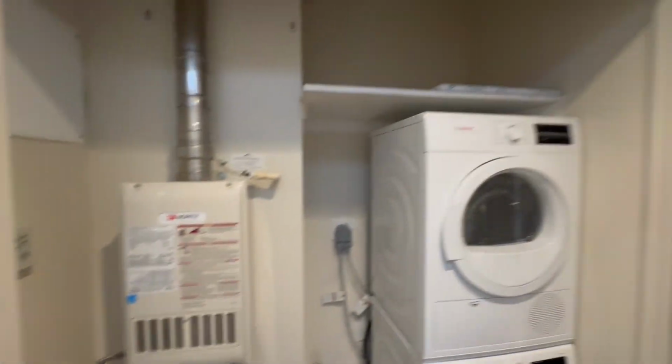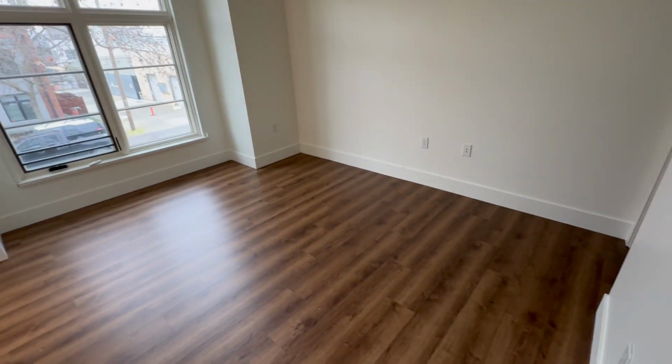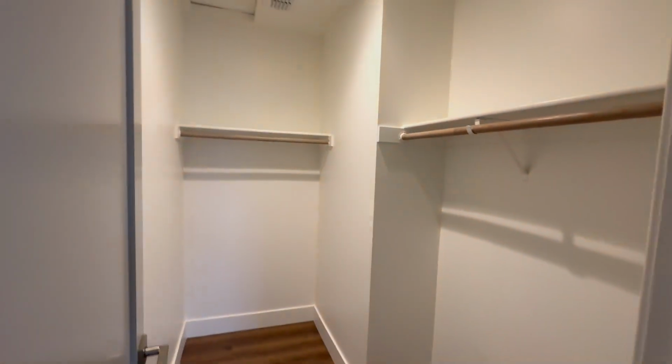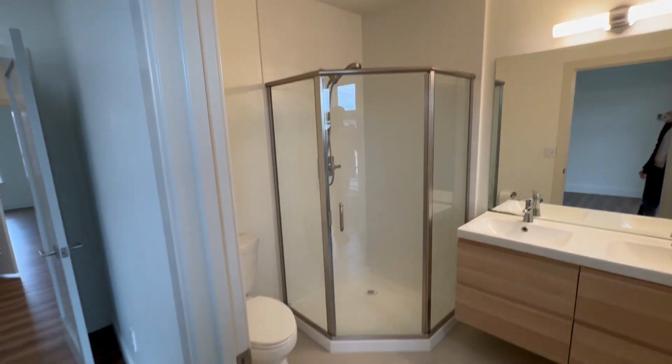This is washer dryer. Tankless water heater. This looks out over the front of the house. And then the attached bath. Stall shower in here.